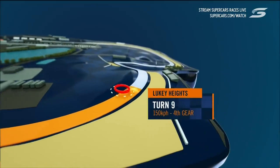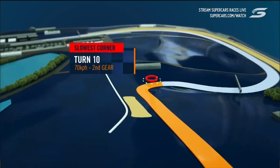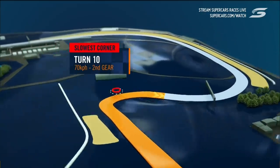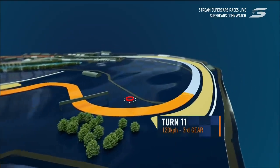And then you rise up over the top. Car gets all light. Slides down the other side. Incredibly easy to lock a brake and make a mistake there. It's also a passing opportunity and the slowest corner on the racetrack. And then into the last corner.